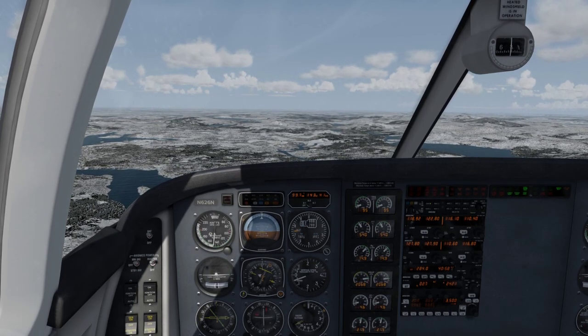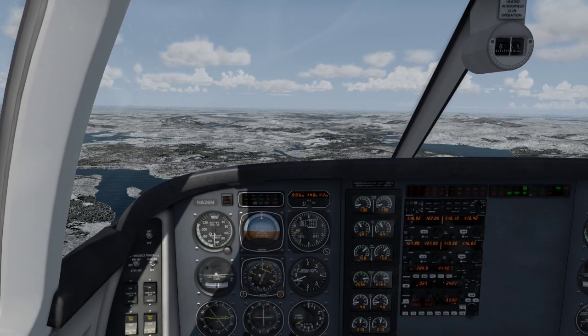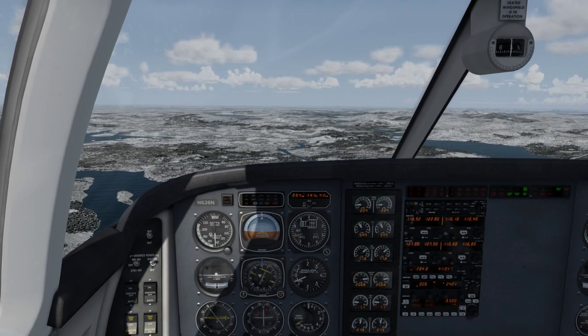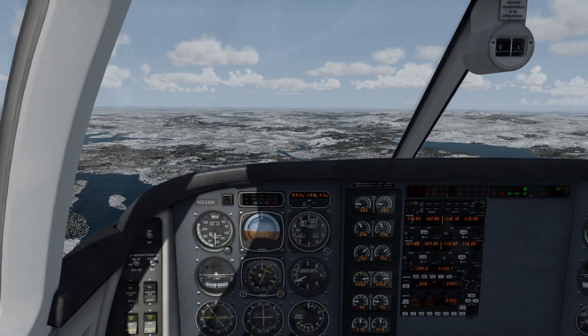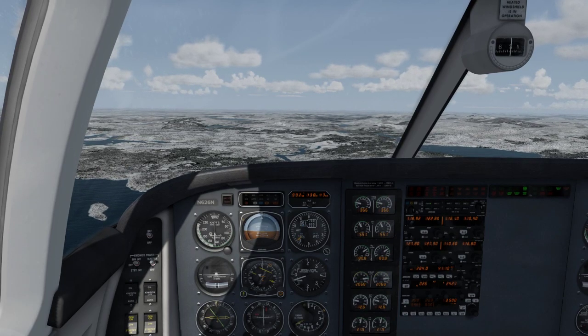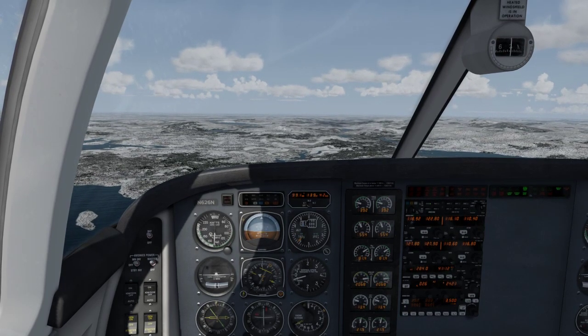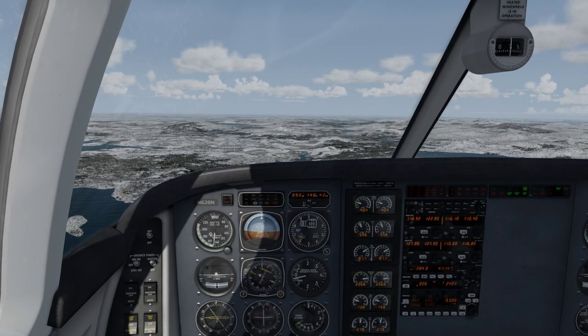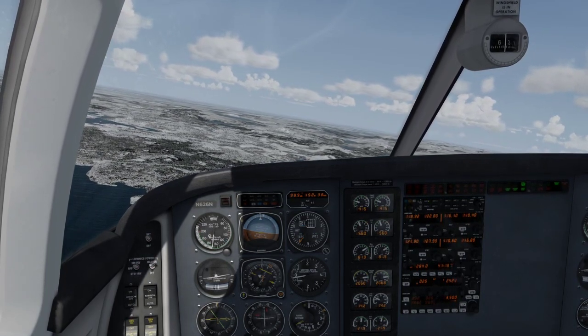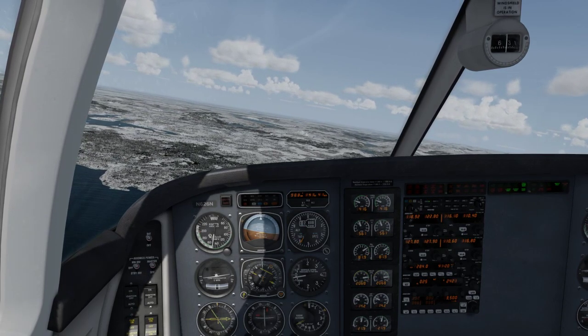That's roughly a pattern altitude. Now, hopefully we won't have to fly a pattern, but then also we can slow down in case there's some other. Left turn 020, 626 November. All right, so he sees us. He sees we're a little off.